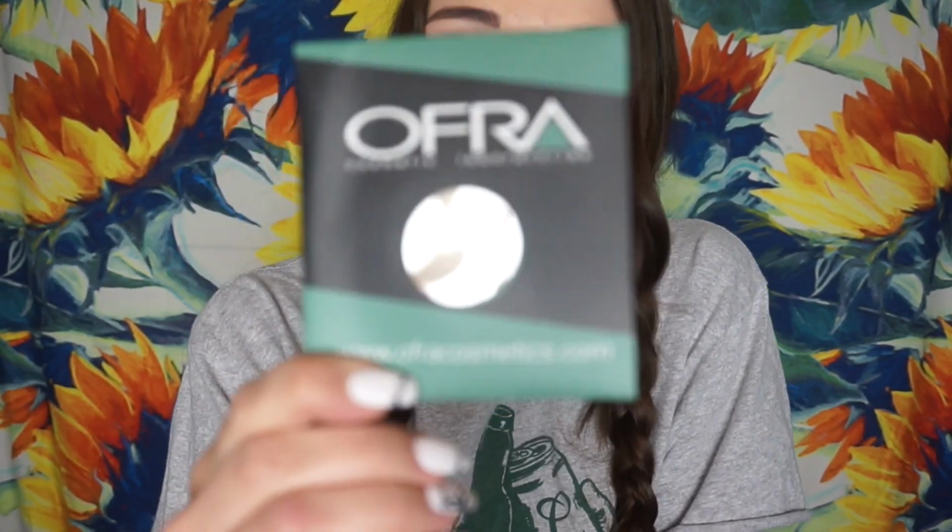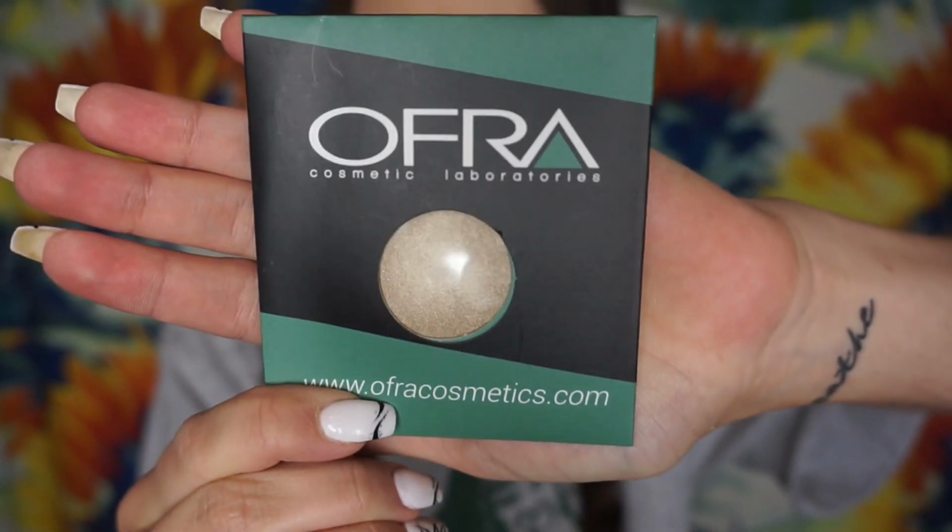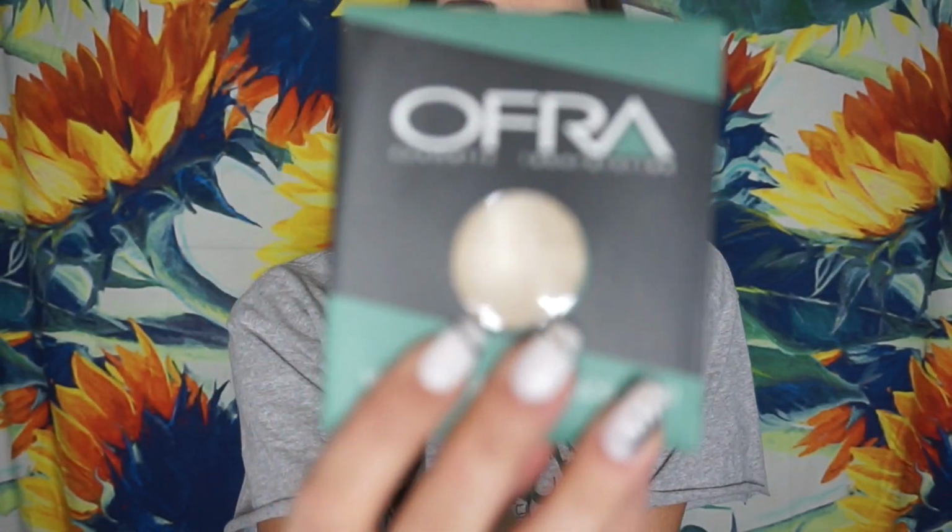But first, I have this little eyeshadow thing. It says Ofra? And on the back, it's got all the little ingredients, and it's called Millennium Gold. Honestly, I probably won't use this that much because I have a lot of eyeshadow, but nice to have in an emergency, an eyeshadow based emergency.